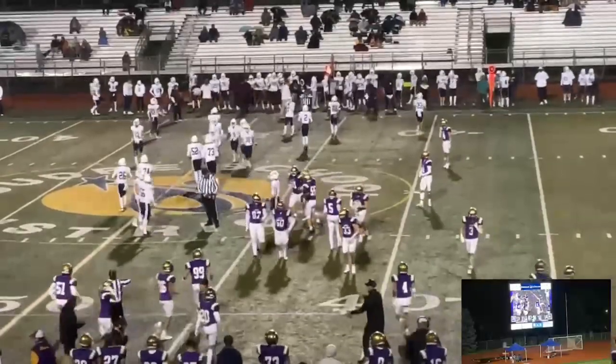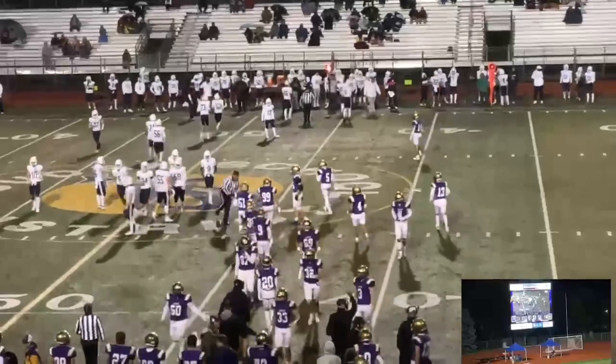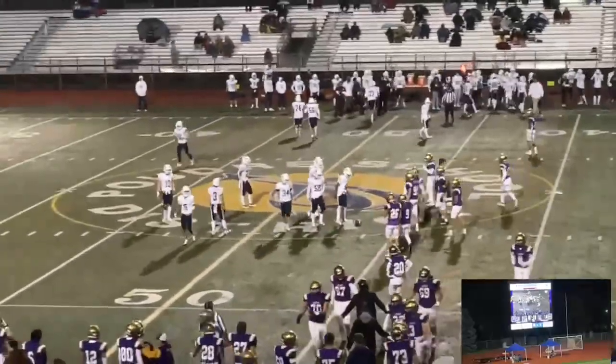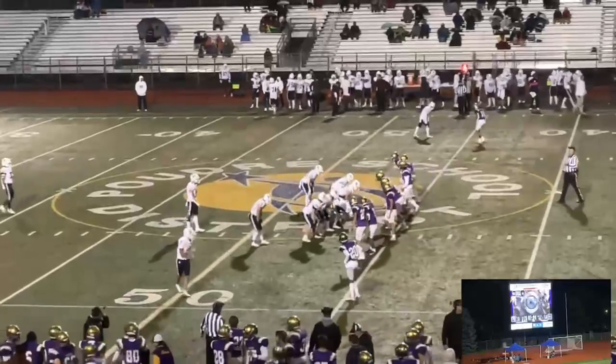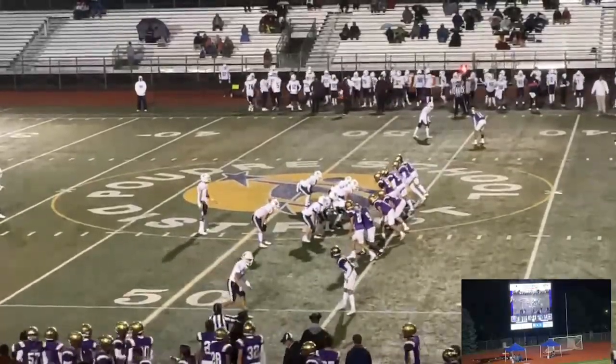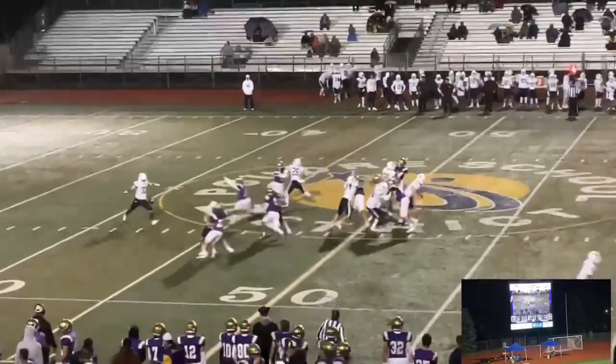That's how you do it. They bent a little bit, they didn't break. And now they're going to get the ball back. Cherokee Trail's going to punt. Levi Hermanson is going to be your deep man. Just ran it 95 yards. See what we can do with the punt.